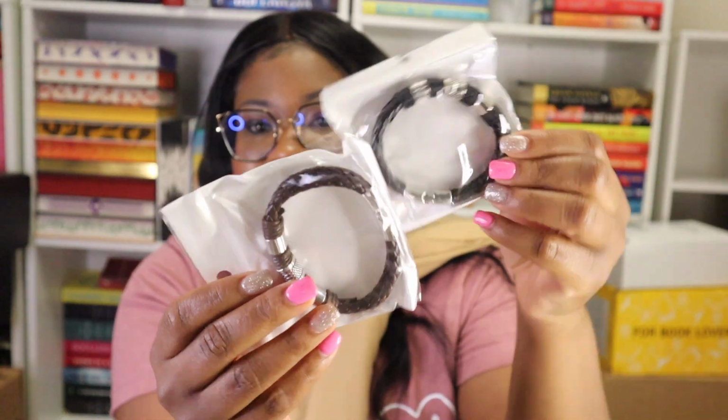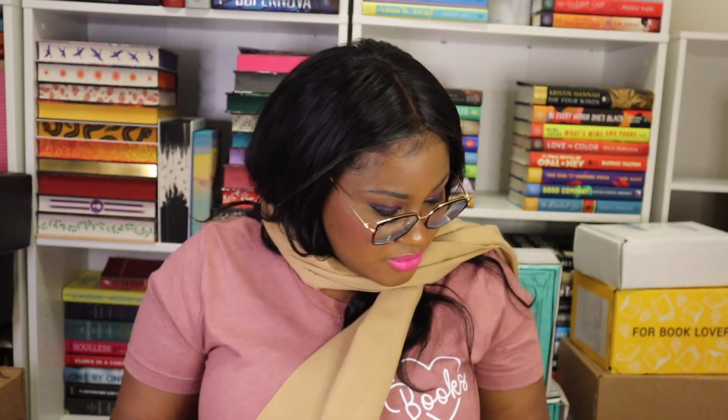So this looks like a set of matching bracelets. I actually did not read the synopsis of this book at all, so I don't know what it is about. So I'm going to read it for you now.